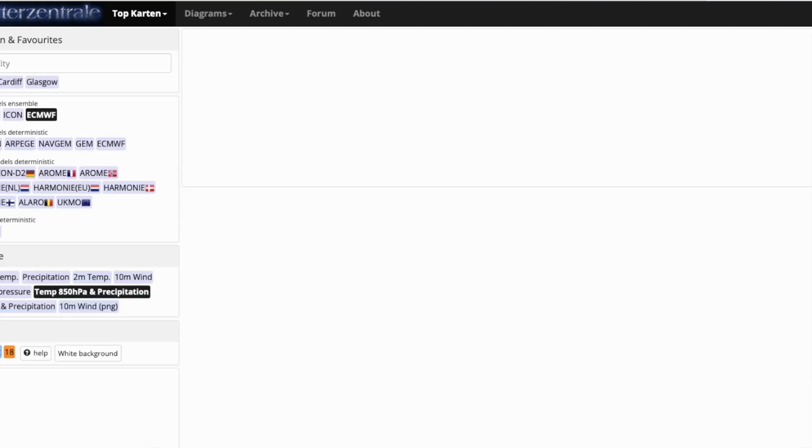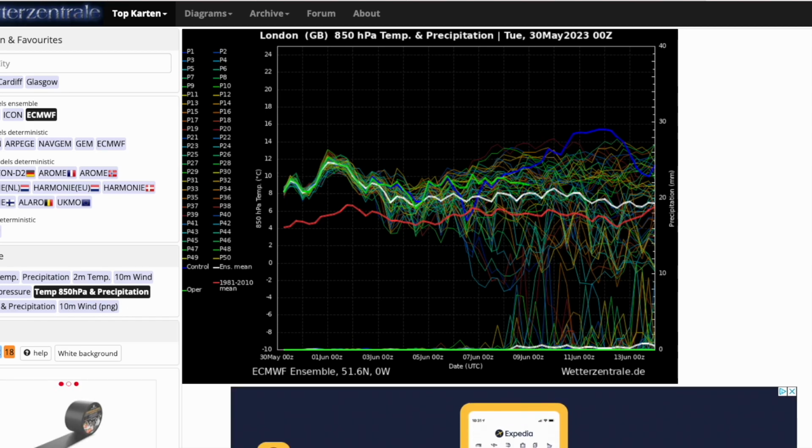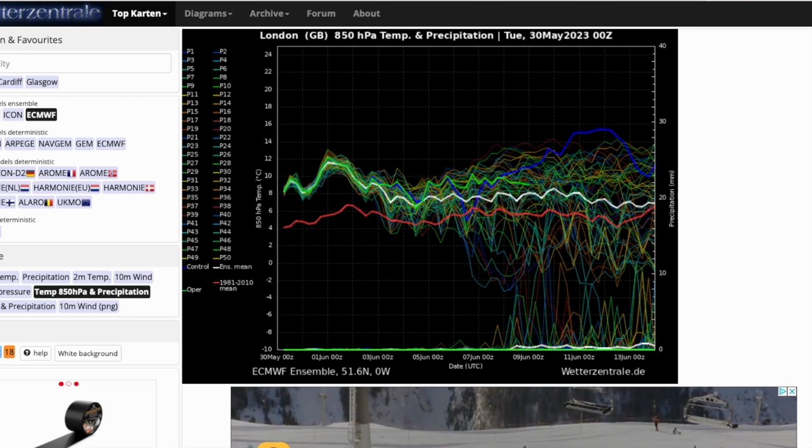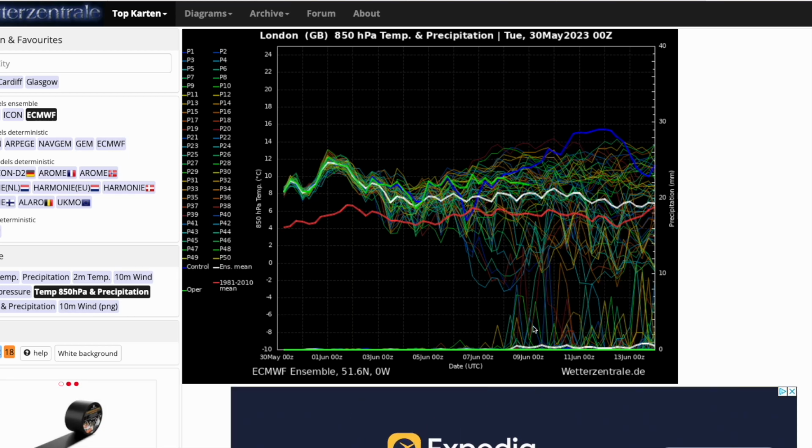And finally, if we look at the ECMWF operational run, very similar. Not quite got that rise around the 9th to 11th as much, but still generally average to above average by a good few degrees, with the control run actually being very warm here from the latest ECMWF ensembles. Precipitation does pick up from around the 9th of June, but yeah, that's still 10 days away, and relative to the number of ensemble members, that's not a lot of precipitation.